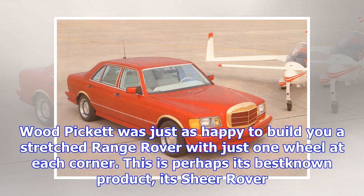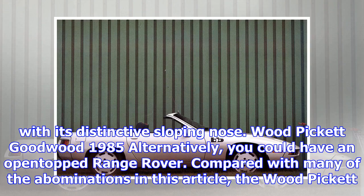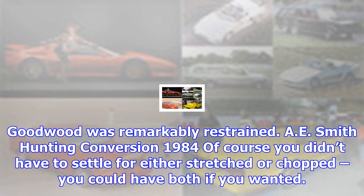Wood & Pilcher Sheer Rover, 1985. You didn't have to have six wheels. Wood & Pilcher was just as happy to build you a stretched Range Rover with just one wheel at each corner. This is perhaps its best-known product, its Sheer Rover with its distinctive sloping nose. Wood & Pilcher Goodwood, 1985. Alternatively, you could have an open-topped Range Rover. Compared with many of the abominations in this article, the Wood & Pilcher Goodwood was remarkably restrained.